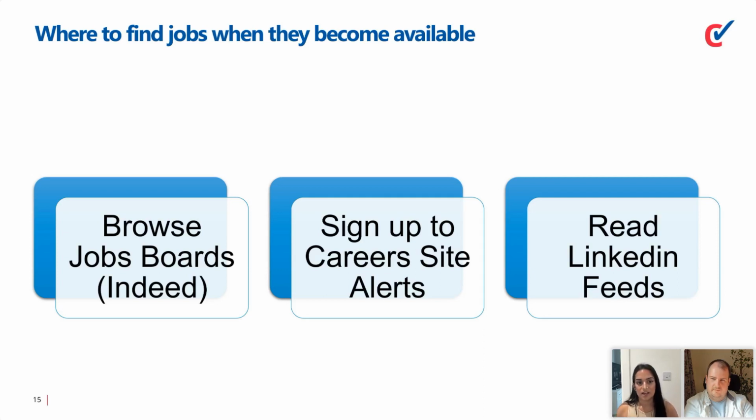And then the last one is jobs boards. So you've got jobs boards such as Indeed, Total Jobs, etc. Again, similar to LinkedIn, but these are more specific searches. So you can search for specific jobs in a specific area, and then you get back whatever you search in. So those are, I guess, three of the main ways to search for jobs when they become available.